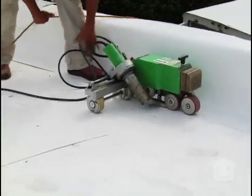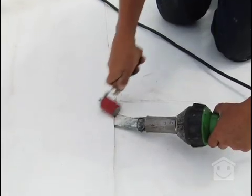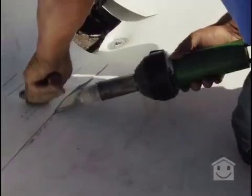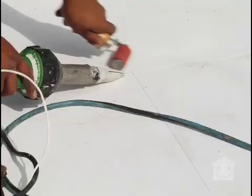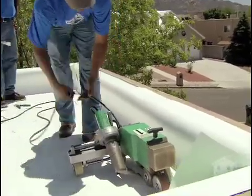This process involves taking the top layer of membrane and literally melting it or fusing it to the bottom already installed layer of membrane. Because we're working with thermoplastics, this process, this seaming method, is the strongest available in the roofing industry. When you melt plastic together, it becomes one, so we're essentially creating one piece of membrane across the entire section of the roof.